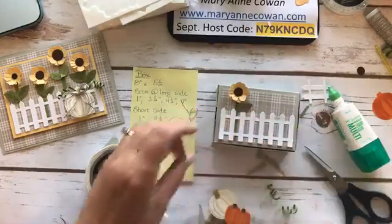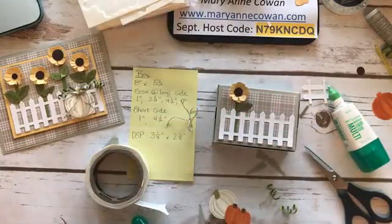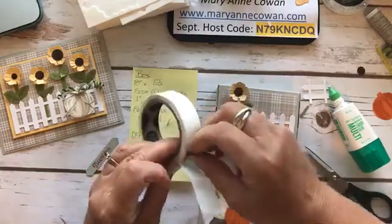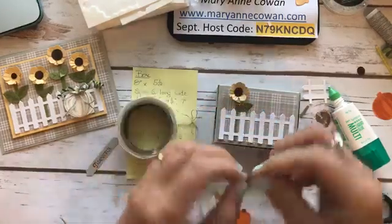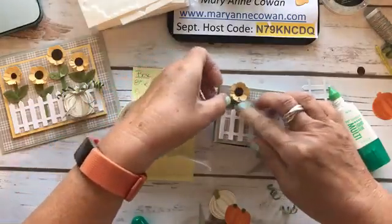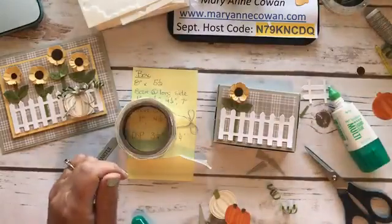There. See, I wanted it kind of over top of the fence. Maybe just for that leaf. But this would be a really cute little teacher gift, I think. All right, there we go.